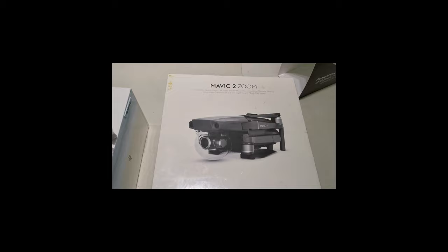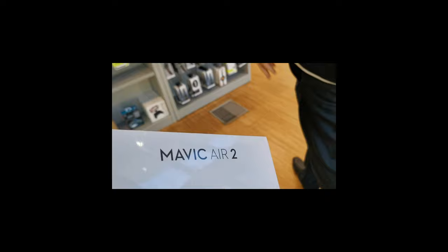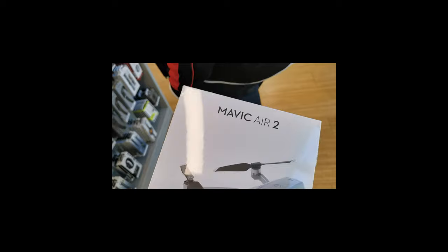We're at the Sandton iStore and we're about to buy our very first DJI drone. Let's go. Look at these drones, guys. So we're deciding between the Mavic Air 2 and the Mavic 2 Zoom. This is the first time we're buying something from the iStore, and the only reason why I'm buying it from the iStore is because the price is the same on the iStore as it is on any other drone store.